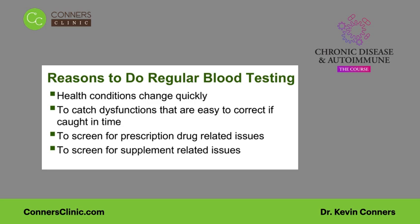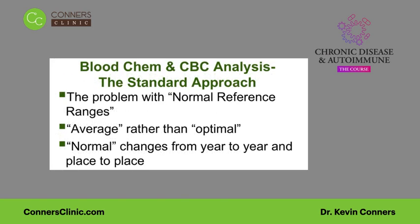They're not addressing it. So you have to catch dysfunctions that are easy to correct if caught in time, before it becomes an emergency room visit. You need to screen also for prescription drug related issues. If you're on a prescription drug, which many people are, that can affect your blood work. And if it's affecting your blood work in a negative way, you might want to change the prescription or talk to the prescribing doctor. Even supplements can have negative effects on your blood work, and we want to know those things. Now, understand there are two different ways to look at your blood work. There's looking at normal reference ranges that are given by the labs.